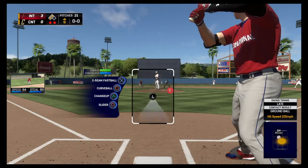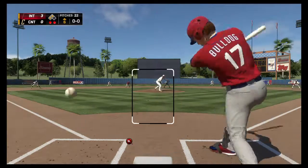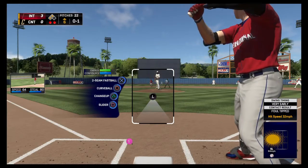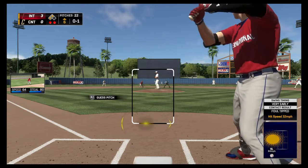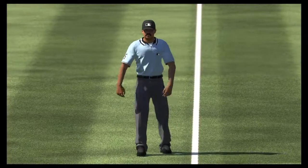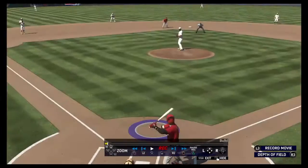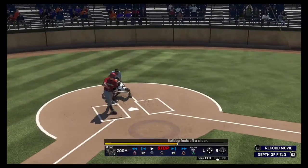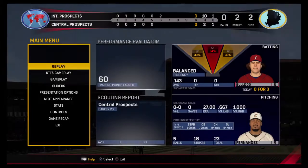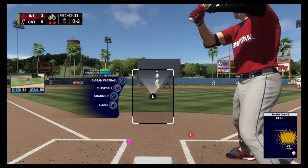Stepping in and ready for another shot, Catfish Bulldog. Looking to minimize the damage here. And this one's tapped foul at home plate. Started to go around there. Looked like he held up in time. No. I swore I held up. Yeah, I didn't swing, even though I clearly just saw that I swung.